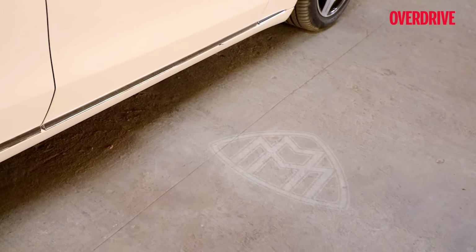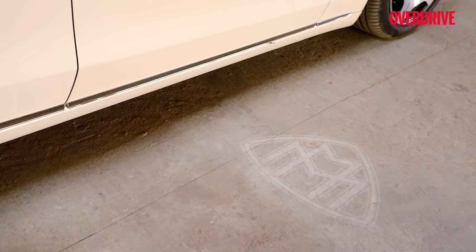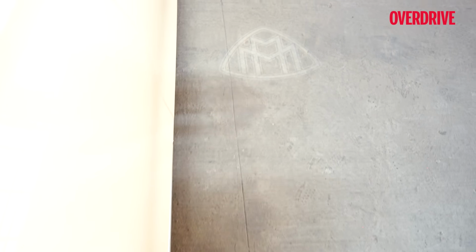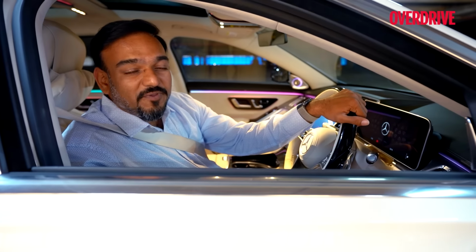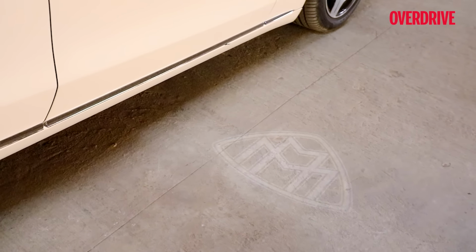There's the puddle light, but that puddle light is only for the front seat or the front door. It's not for the rear doors. I think, like some of the other luxury cars, they should have done a proper carpet lighting. That would have been perfect for this class of car. Just those 3 M's, don't do it for me.